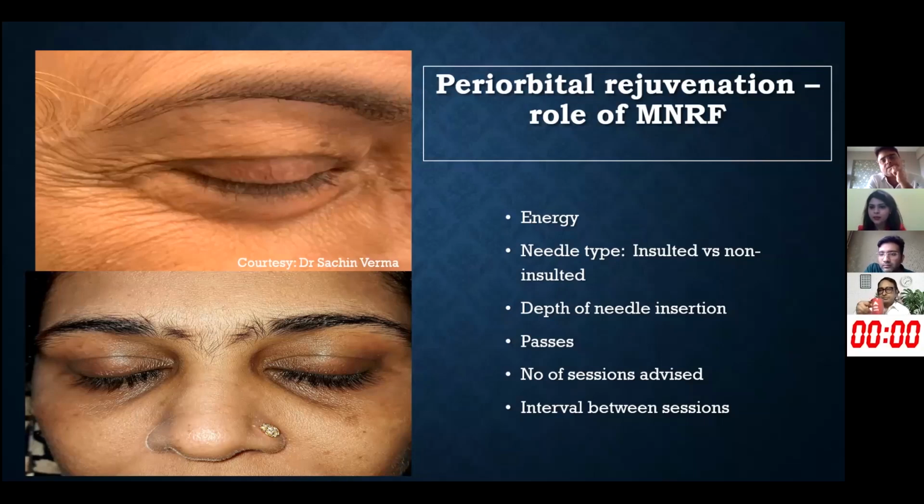I think the pre-procedure planning is about 2 weeks. So anybody who has a social gathering within 2 weeks, you should not be avoiding those. Or use a concealer. Yes, green concealer is very good.